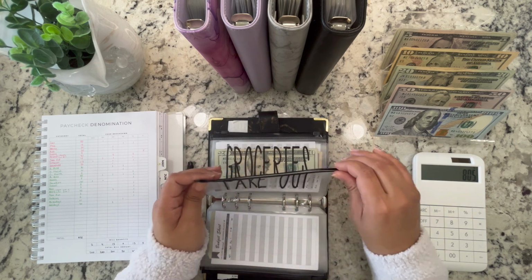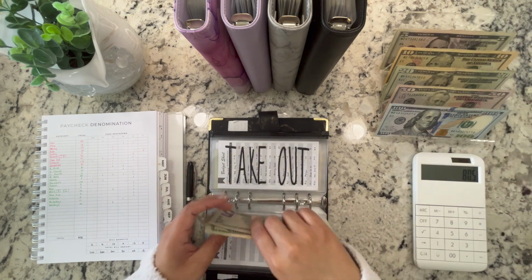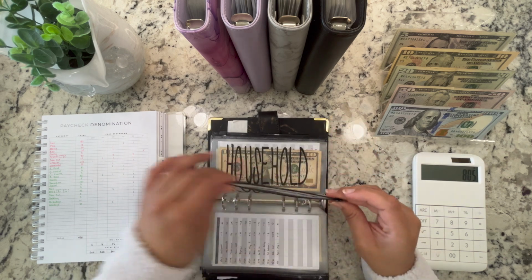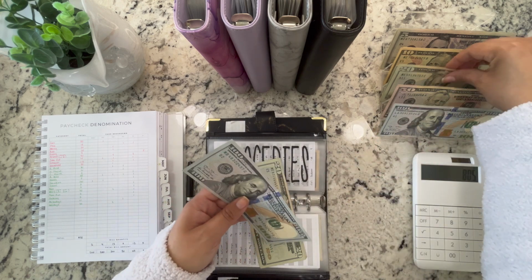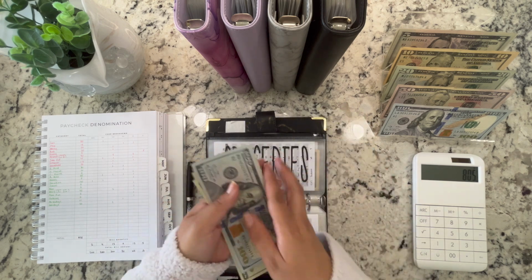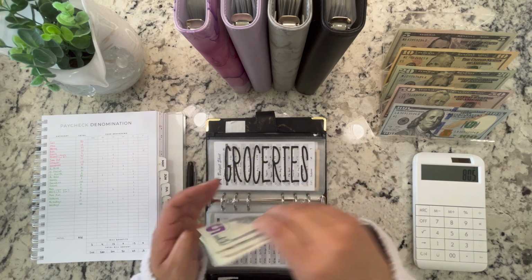Takeout is gonna get $75. So that's a 50, 20, and a 5. Groceries is gonna get $125. So 125. So now groceries has 120, 40, 65, 75.